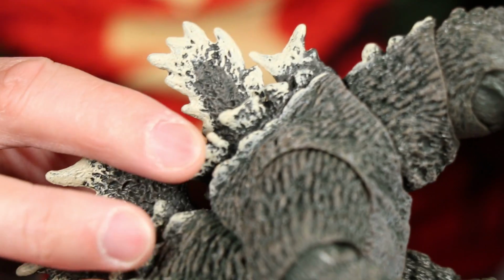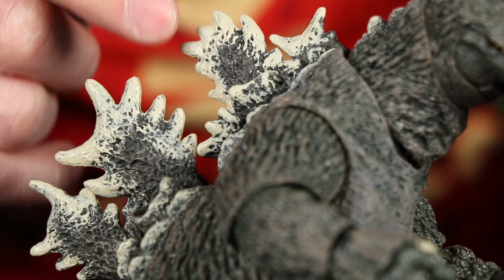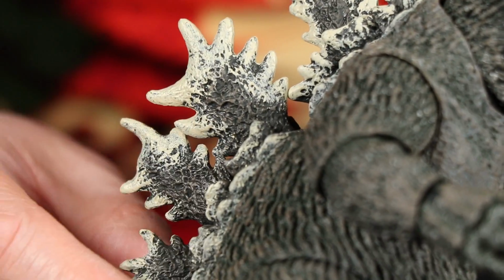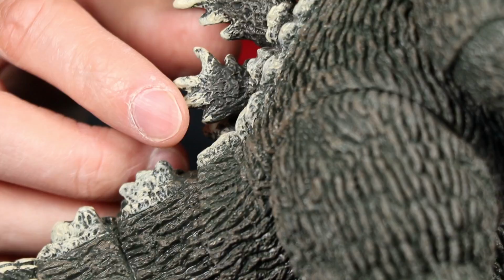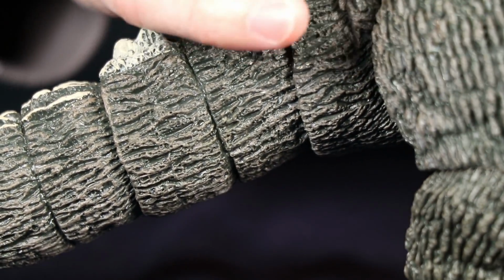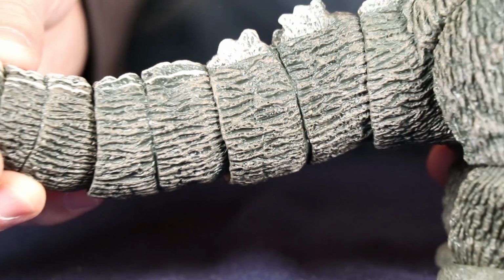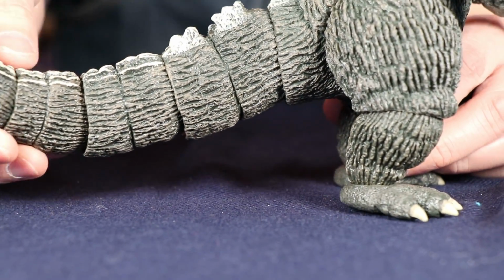Yeah, I really like the spikes on him. Yeah, they did a good job with the spikes. You can see all the texture right here. The middle row is the large spine, so it's pretty cool they highlighted that. They made the left and right spines much smaller.